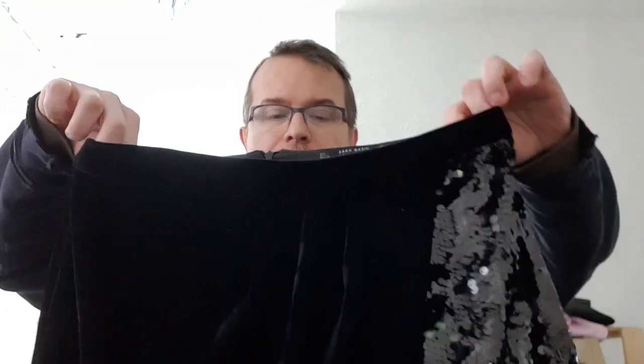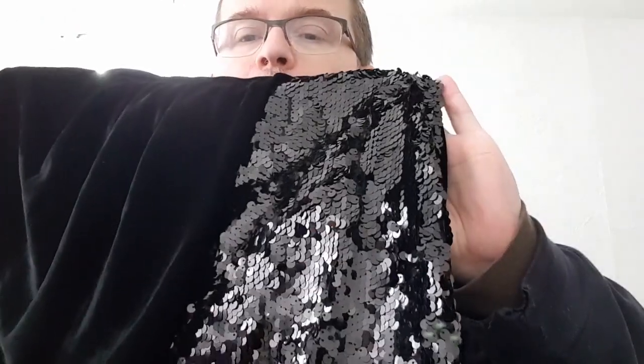Zara basic, size large. I would say 14 to 16. I would rather say 14. Some sequins. $7.99, maybe a bit more. It's like a velour thing. Quite nice, to be fair. But Zara doesn't sell particularly well for me.